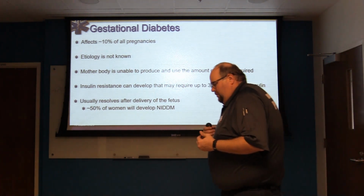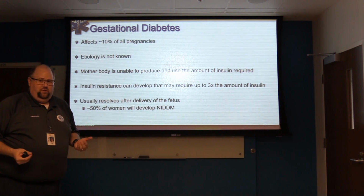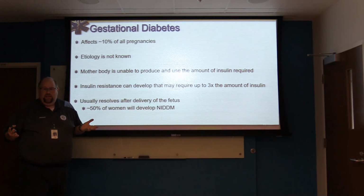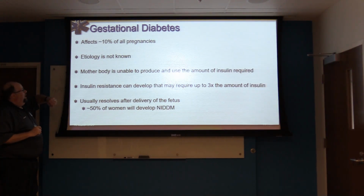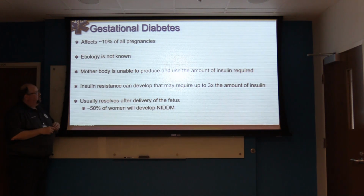A diabetic patient that we really don't talk about that often, that we don't think about really, is our gestational diabetics. These are patients that are obviously pregnant. It affects about 10% of all pregnancies. I don't have a total count of the number of pregnancies within the United States, so I couldn't get a firm number. They're not exactly sure why this occurs. There are some thoughts, but we're not sure.